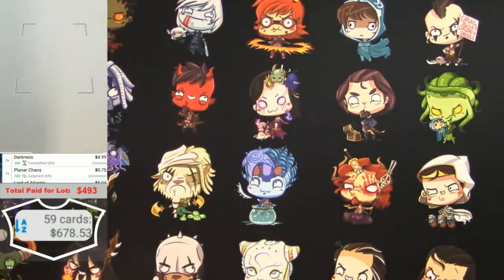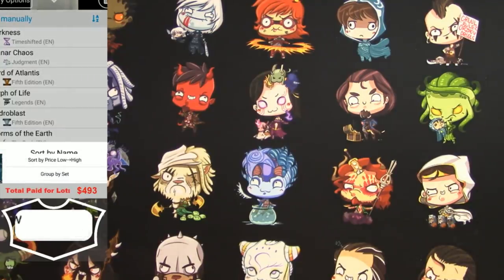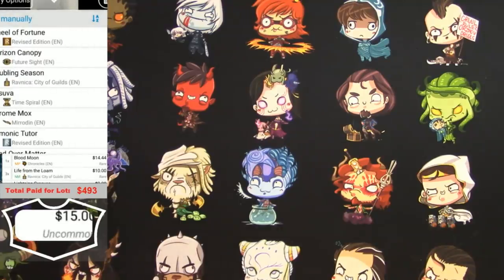Okay, I finally have time to continue going through this binder. It's actually been a few days. You can actually see that the prices have fluctuated a bit. They've gone up a little bit in that amount of time. I'm not sure exactly what went up so much. Let me try sorting this by high to low.